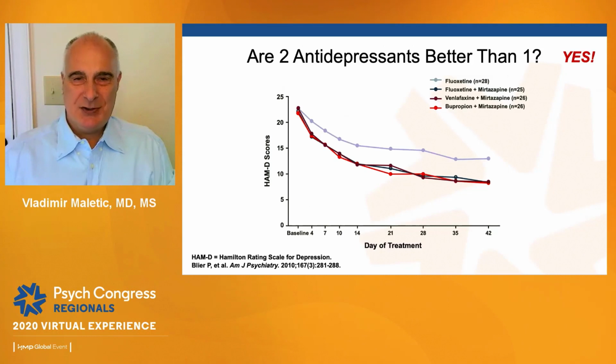An age-old question, are 2 antidepressants better than 1? So first we're looking at a study conducted by Pierre Blier. This is a rather small study. You can see that the Ns are between 25 and 30. And here it appears that combination of antidepressants, so fluoxetine and mirtazapine, venlafaxine and mirtazapine, and bupropion and mirtazapine, was more successful than SSRI alone. And this is from the point of initiation of treatment.